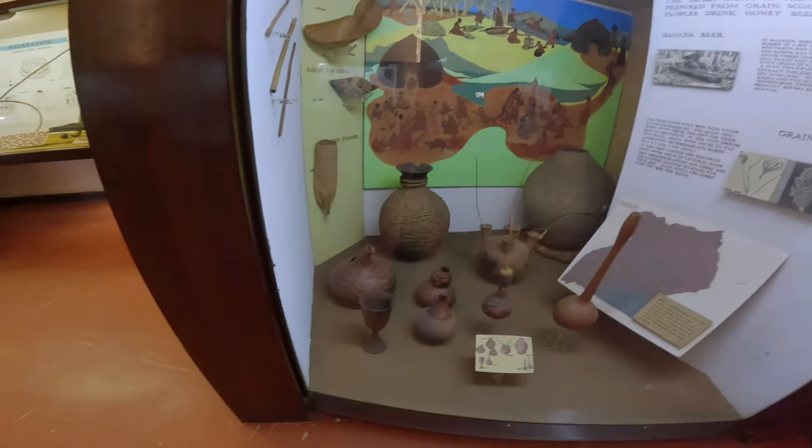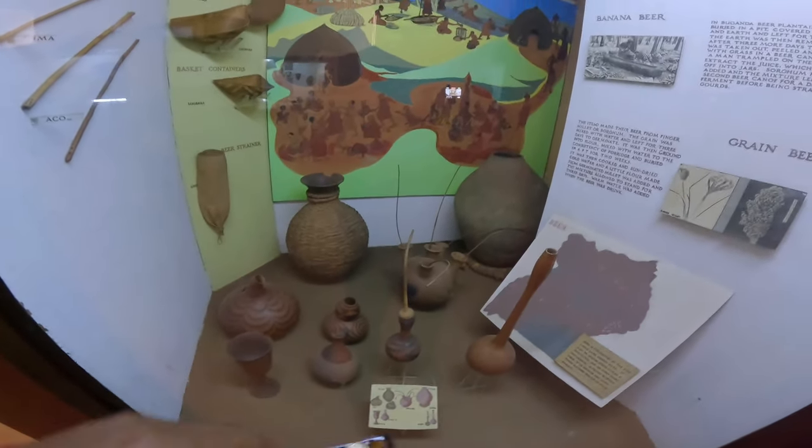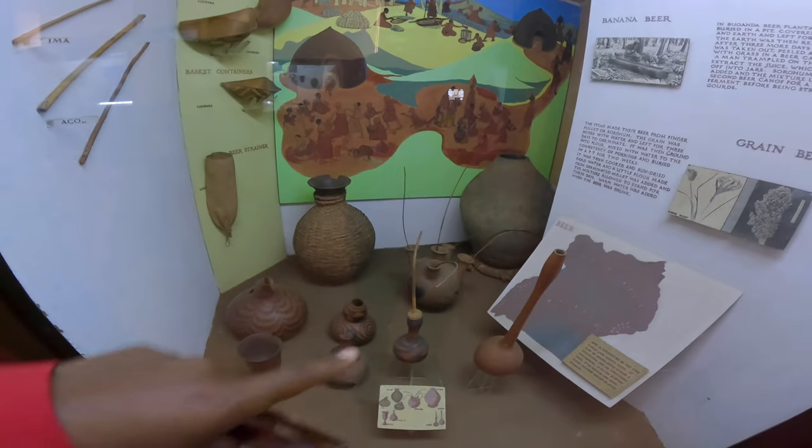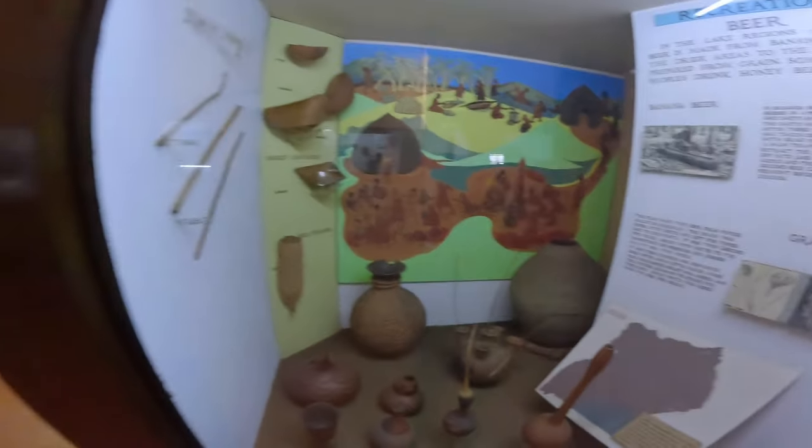Yeah, so these are the pots. You can see that one has like 1, 2, 3, 4, 5 outlets. I think that's done a lot in northern Uganda. People sit around and drink from that pot with very many different outlets.